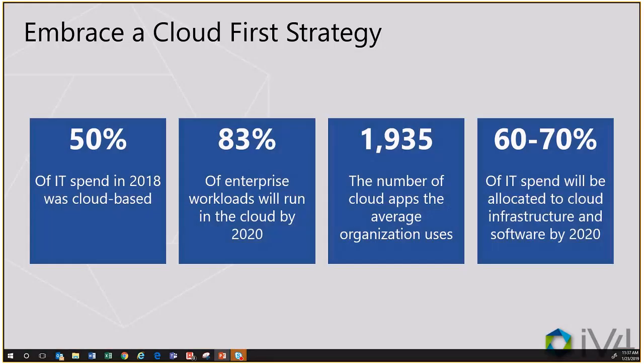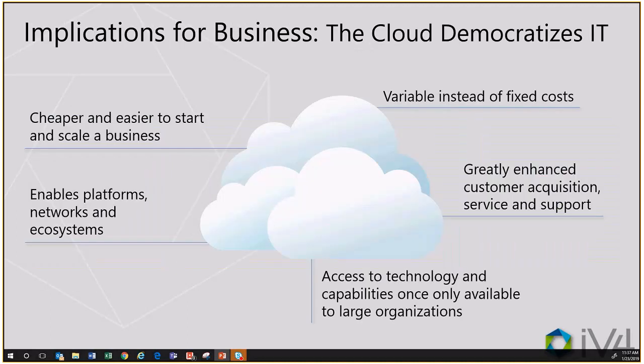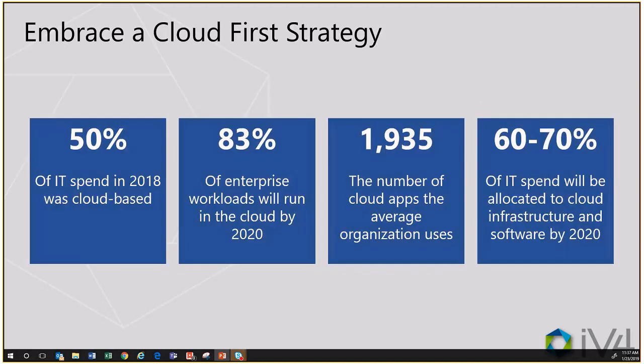So a cloud-first strategy is looking first, as you are requiring a new technology or service, to the cloud and seeing if you can satisfy those requirements by leveraging a platform service or an infrastructure service that's running up in one of the many clouds out there.